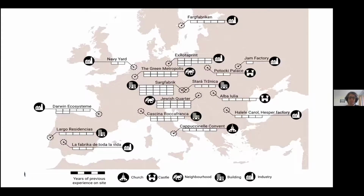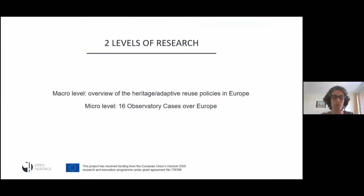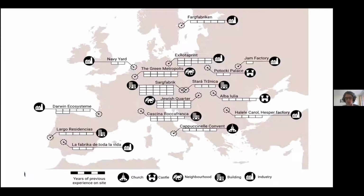They are not best practices, they are good practices that are interesting from a certain aspect, either from the resource integration aspect, or the regional, or even the community integration aspect, so we can learn from them. And what's also important is that we bring these two levels together when we think about transferability and about how certain practices can be adapted elsewhere.